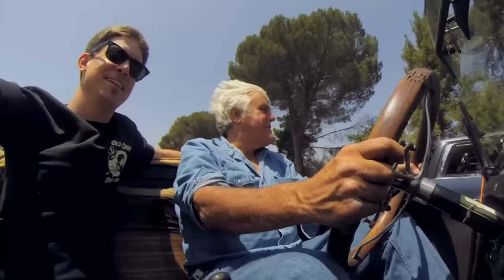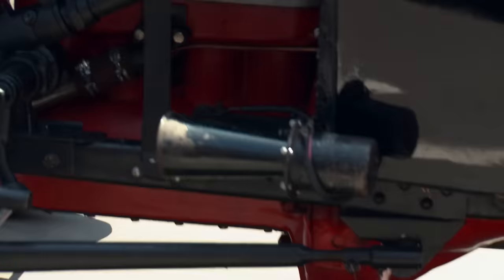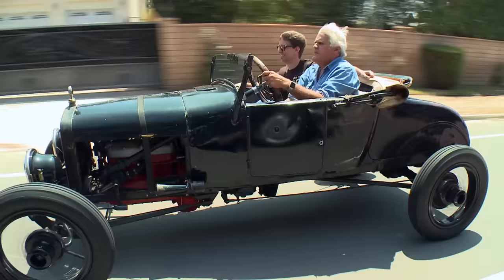It's up under the dash. I put it so the kids wouldn't find it. Oh, yeah, yeah. Got a 6-volt horn with 12 volts? 12. Huh? It's 12. Oh, it is. It's the only 12-volt one I've ever found.